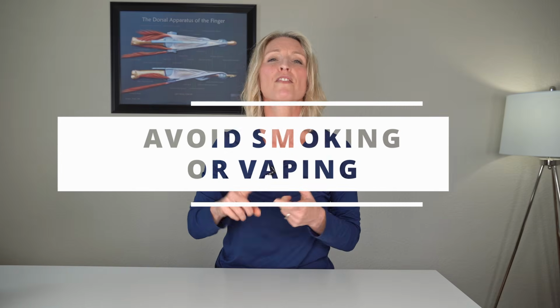Number 4, avoid smoking or vaping. The nicotine in tobacco products causes blood vessels to constrict or to narrow, and this constriction reduces blood flow to your skin, to your muscles, to your internal organs, and especially to your farthest body parts, your fingers. And over time, the nicotine can cause the walls of the blood vessels to become thicker and stiffer, making it more difficult for blood to flow down to your fingers and really anywhere in your body.